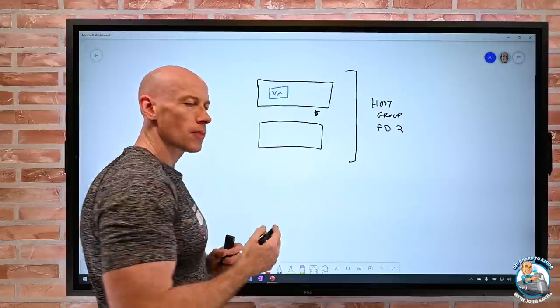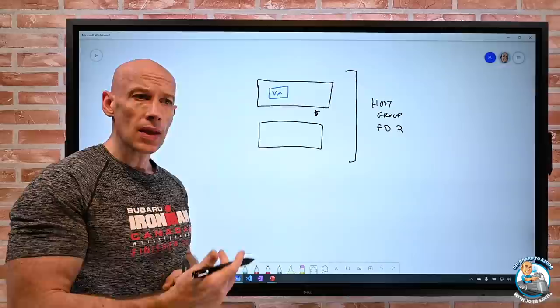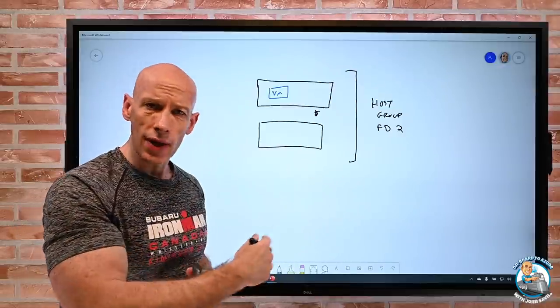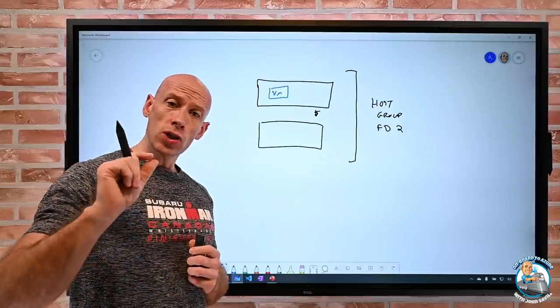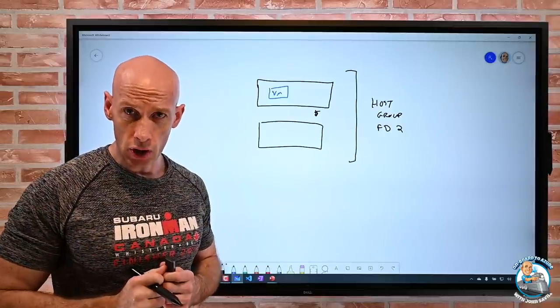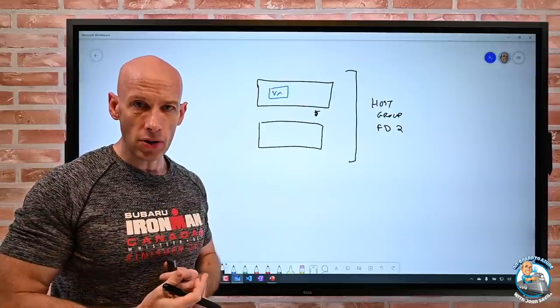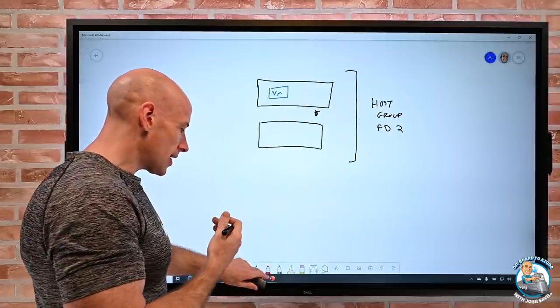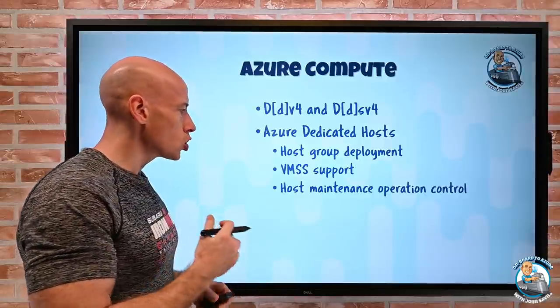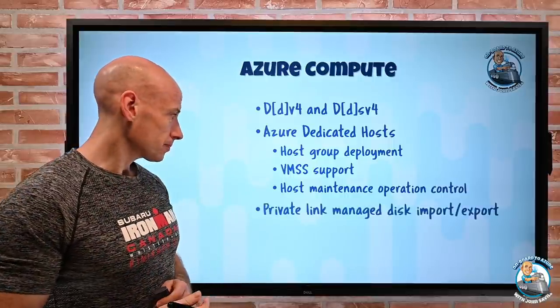These hosts, they still have to be maintained. They're maintained by Azure, and so they have to reboot to a new image with the latest patches on. I can now set maintenance windows. I can also do that for isolated virtual machines. That's where I create a VM and it fills up the entire box. So no one else is even on that box. It's just me. So now we have this more granular control of those host maintenance operations.